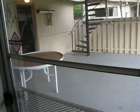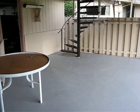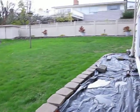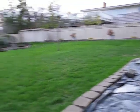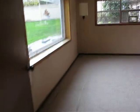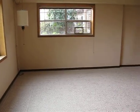And there's your door out to the patio under the deck, so you can kind of have your own private outdoor space in a way if you wanted. And then it goes out to the yard, which is huge. Back in. It's the living room again.